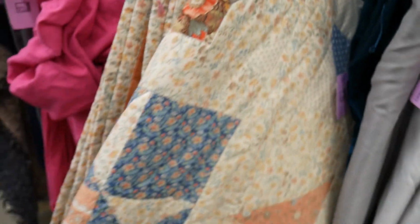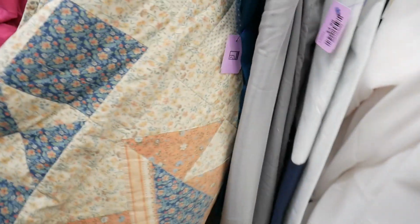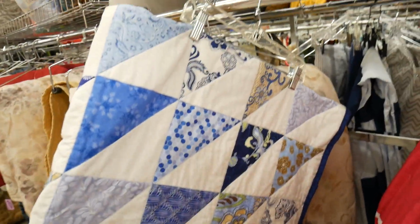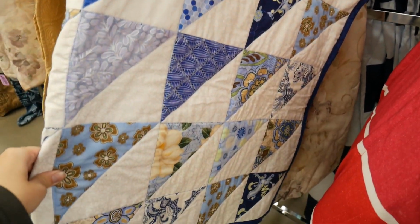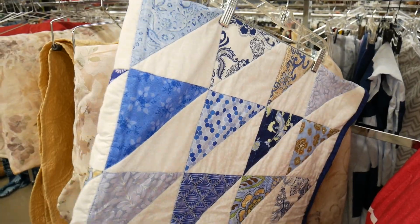I thought this quilt was funny because I am pretty sure I have a dress that has some of these quilt backs in it, which I think is really interesting. I did also like this quilt, and I also left this quilt though because like I said, I'm not good enough about using the linens that I already have, so I really shouldn't buy any more until I use the ones that I already bought.